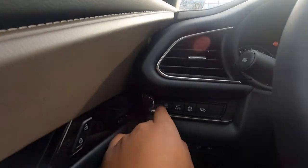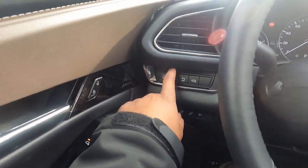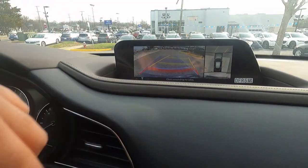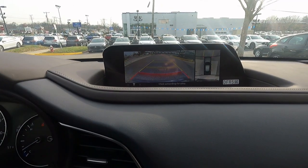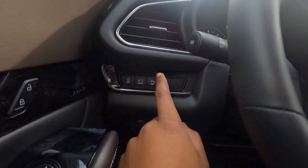Hopping in, you can of course turn off the driver assistance right here on this side by hitting that button. You of course can pull up your 360 camera. So when you hit that button on that side, it'll pull up your trajectory line. So when you turn the steering wheel a little bit like that, you'll see it'll actually change the lines. But you also do have parking sensors as well as a hill descent function.